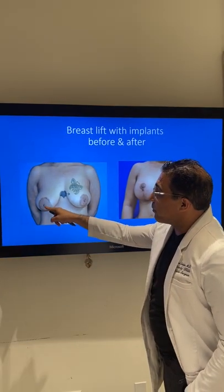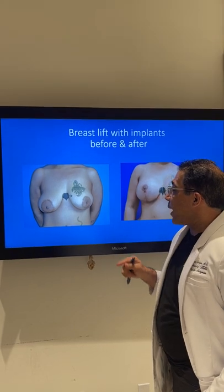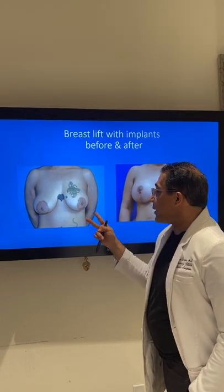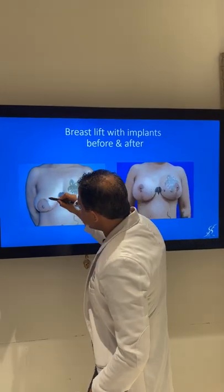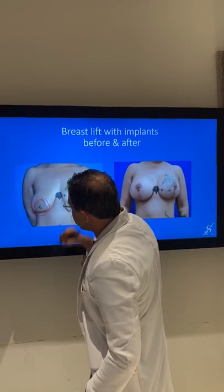This is the problem with the Benelli donut lift, if it's utilized in the wrong way. This patient came to see me. She has no implants. She wanted a minimally scarred breast procedure. So what did she have? She had a donut lift. You can see the scar is all around here. You can see all around she has a scar.